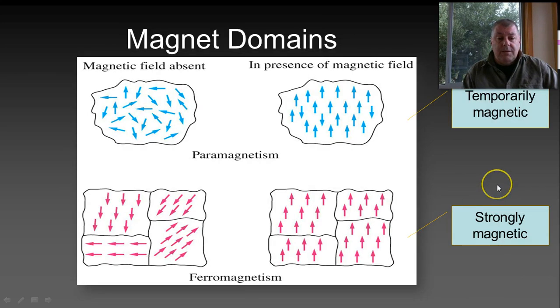So how does magnetism work? Well, we use the theory called domain theory to explain why some objects are magnetic and other objects aren't magnetic, and how we can make some objects magnetic, and then when we take away a magnetic field they don't keep being magnetic.